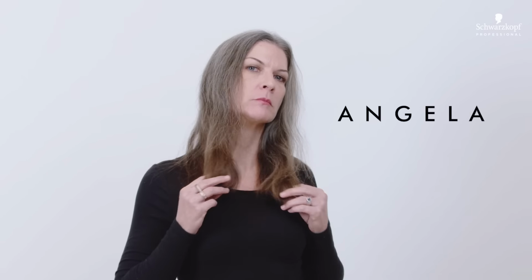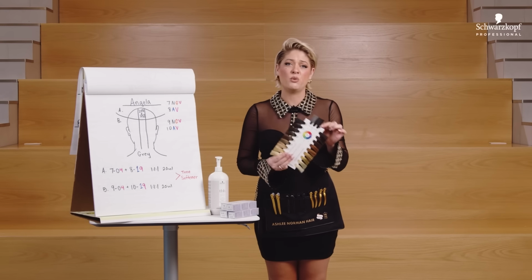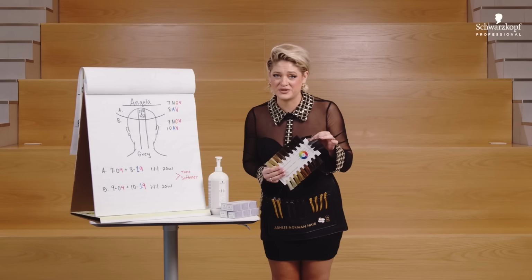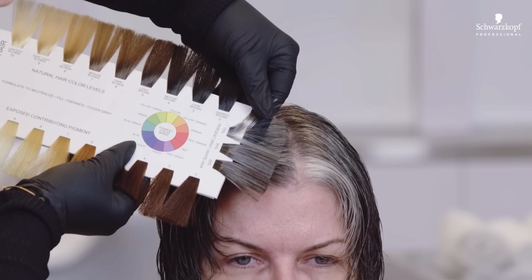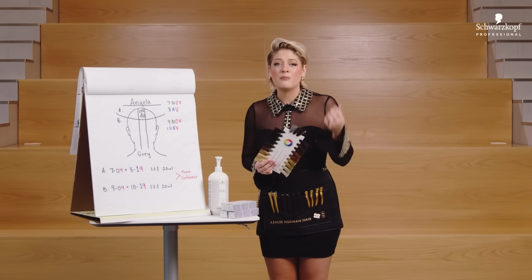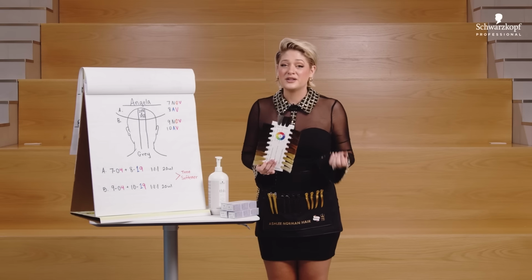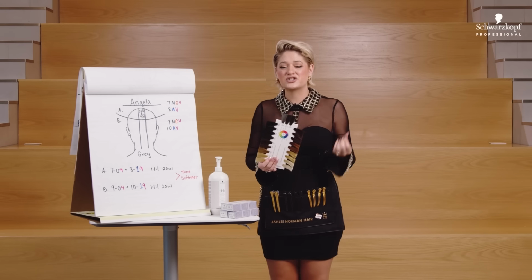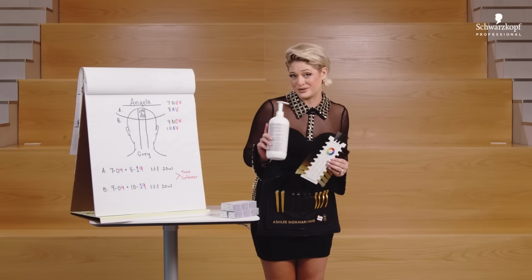So let's talk about our model, Angela. Angela had come in and she had been growing out her gray. She was anywhere around the hair from 25 to 75%. She didn't want to cover it necessarily. She didn't want that high maintenance opaque line, but she did want to do something to add a little glamour. So what we did was a translucent color melt with the TBH and the tone softener.